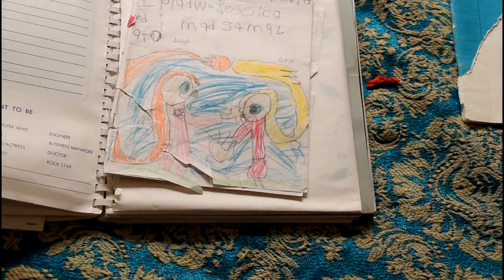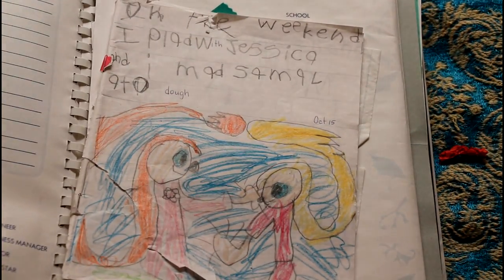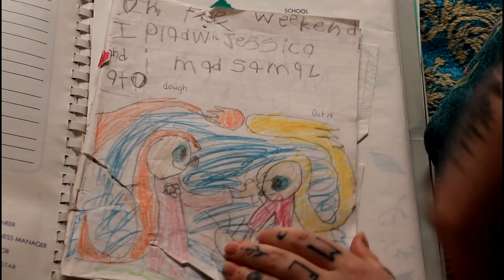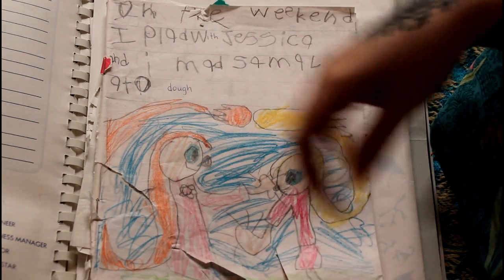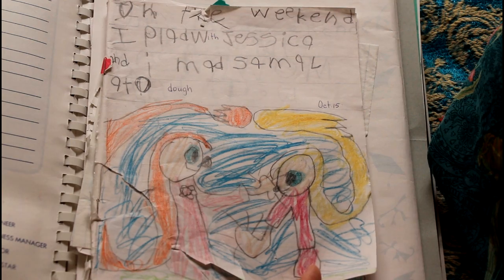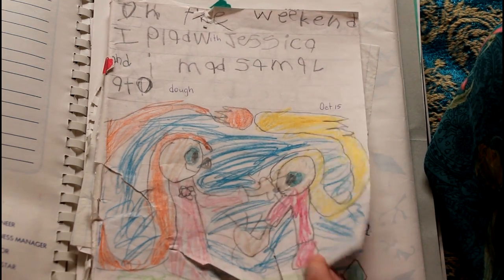This is something I think most kids have to do in school. I don't know if they still do this, but it's a diary that you keep and you can draw below and everything. On the weekend I played with Jessica and I made Sampel. I have no idea what that means.